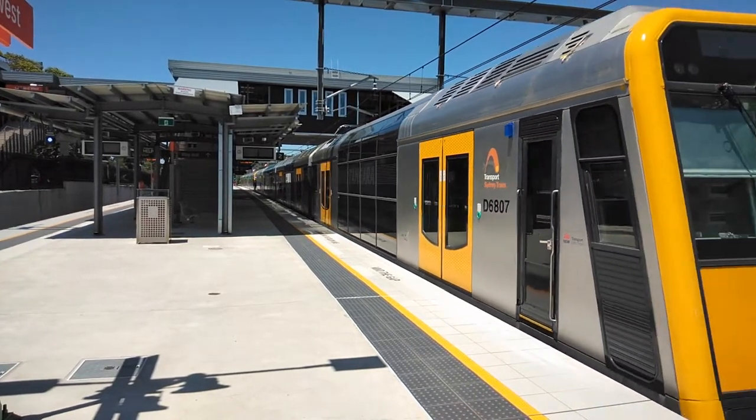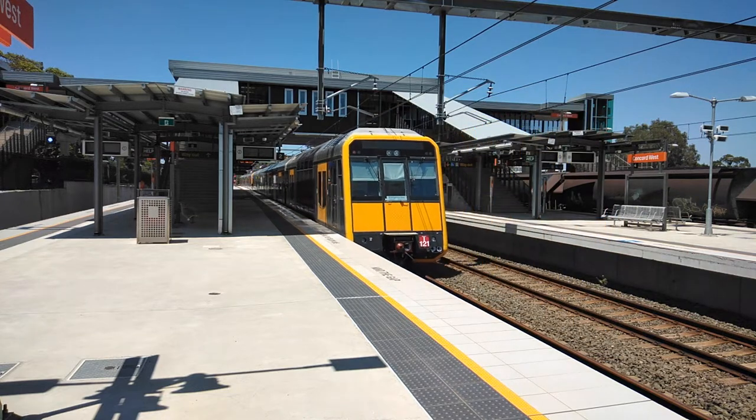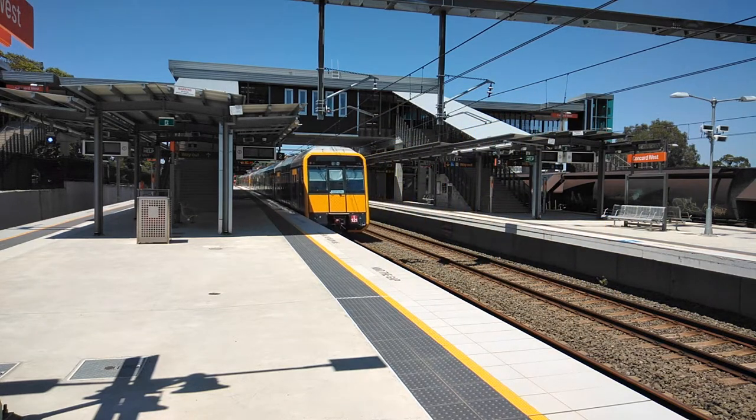T121 is actually made up of two T-set carriages and two XG-set carriages. Now departing. Bit special.